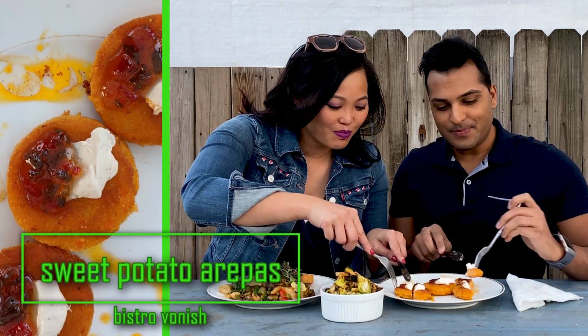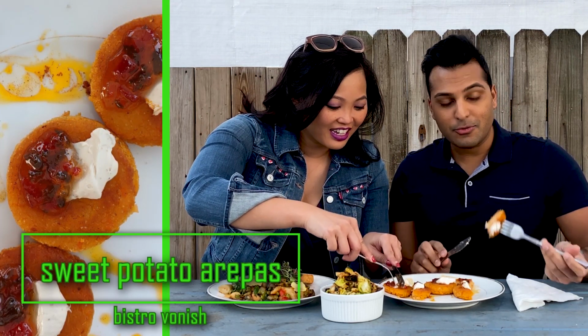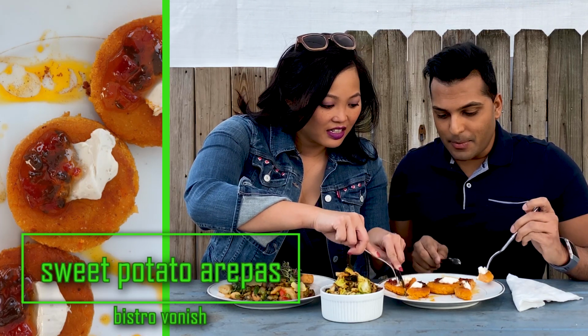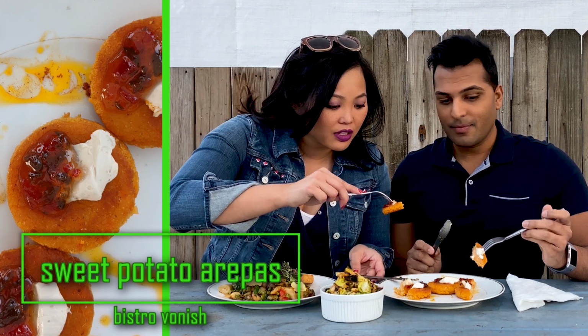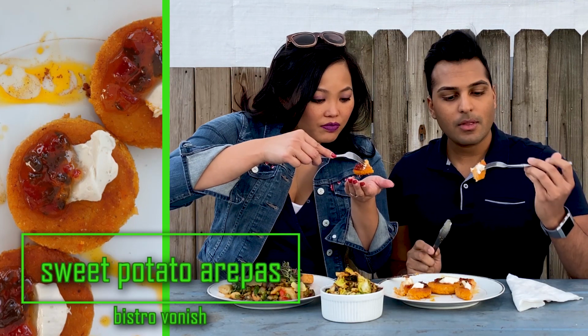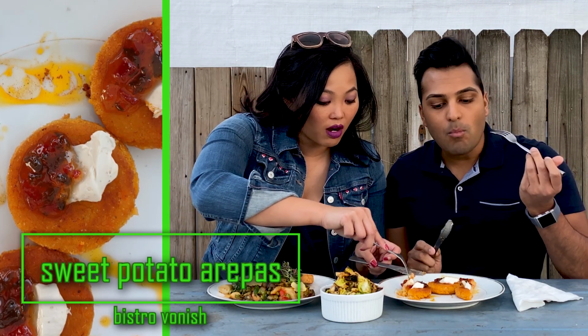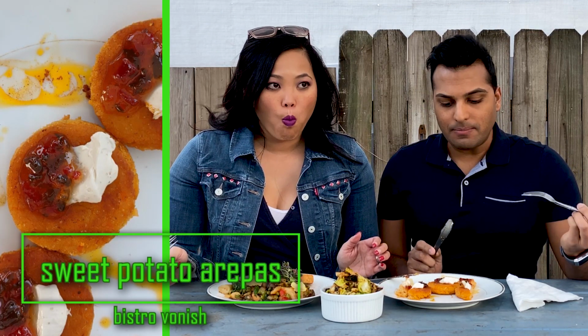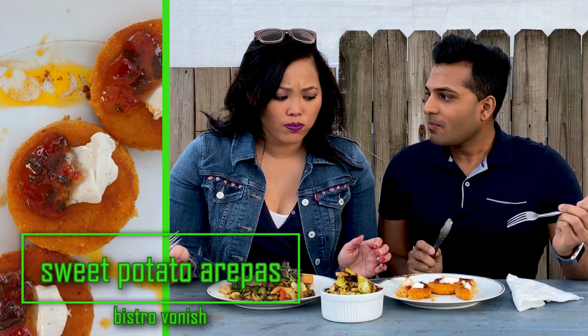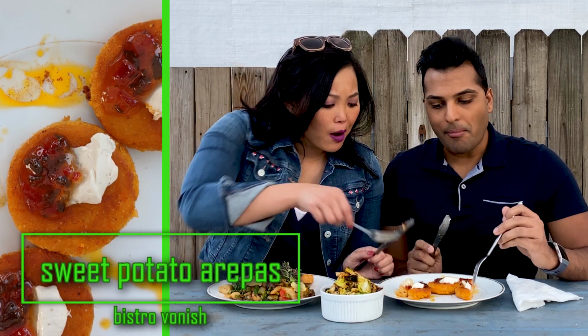Okay, look at this beautiful thing. Beautiful texture. And what's on top? It looks like a jam and some sort of vegan jelly cream, with the jalapenos. That's what it looks like to me. We could be totally wrong. Wow. Mmm. So great. I'm gonna get some of this oil.